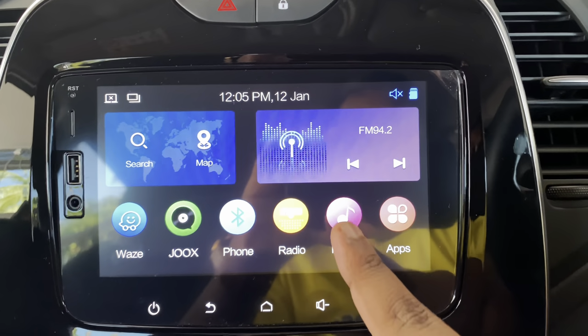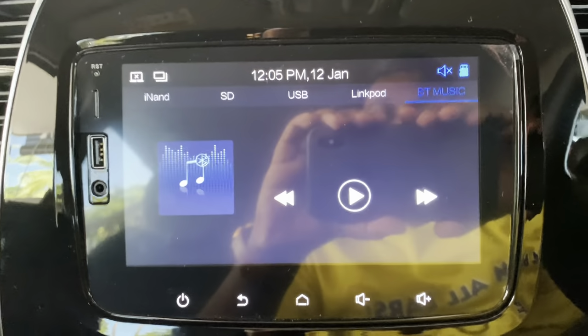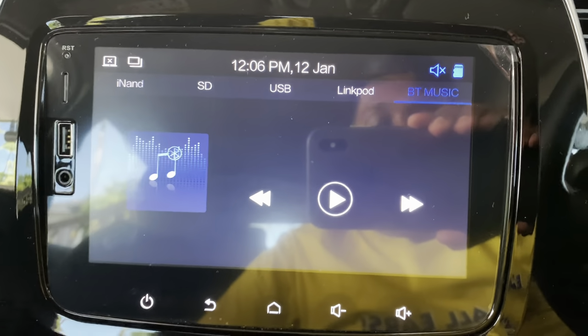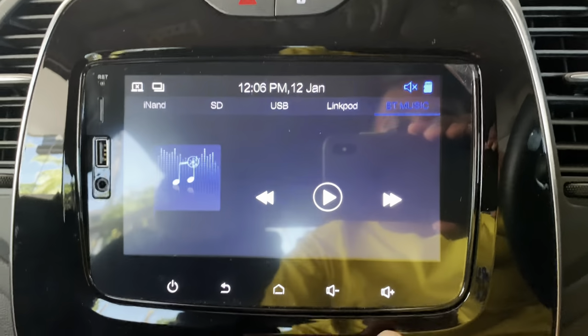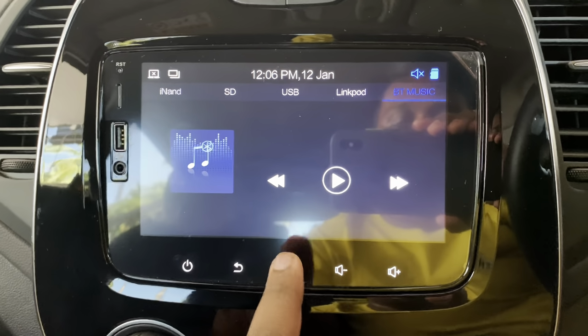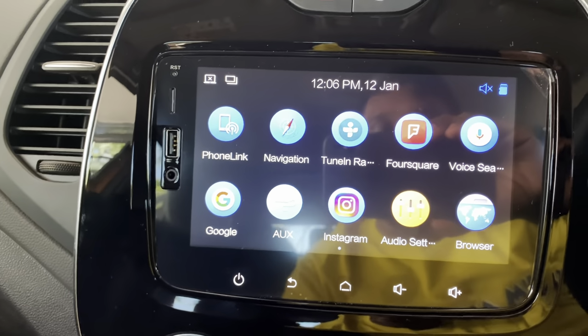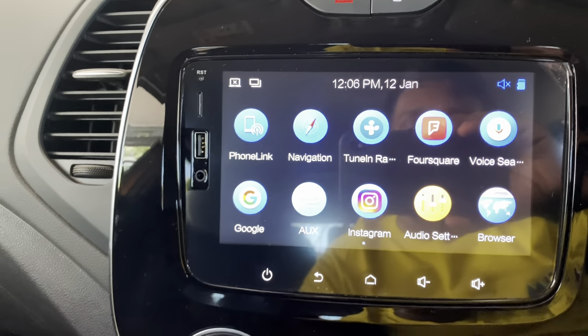Your radio menu, your music. So this is where you can pair up your phone via Bluetooth. As you can see, link port, USB, and your SD card slot. You can play Bluetooth music as well. And the apps, you have a phone link, navigation as well.